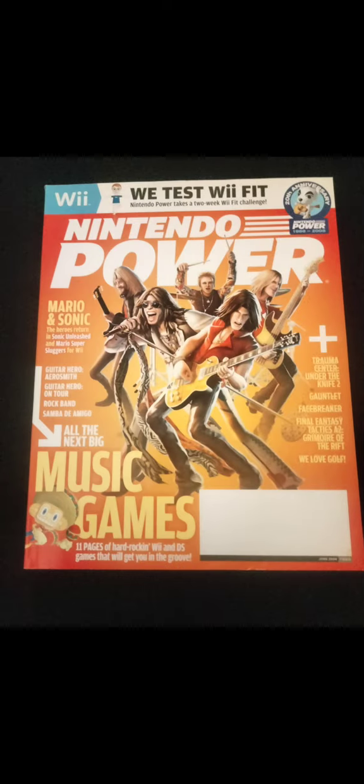We are on to the next volume already. Yes, there was no posters or inserts or anything with that volume. And neither is for this one. This one's just a general music games. The music game genre was kind of going crazy back then. This was June 2008, volume 229.